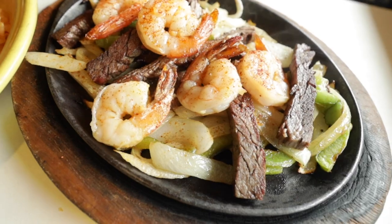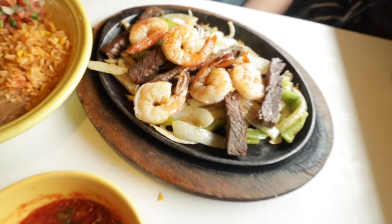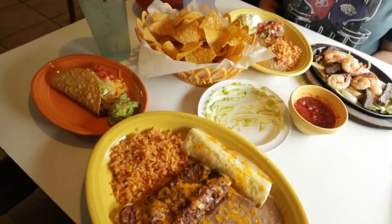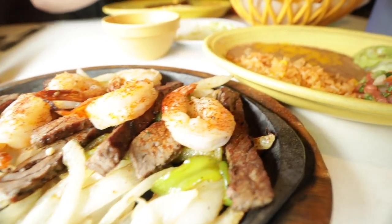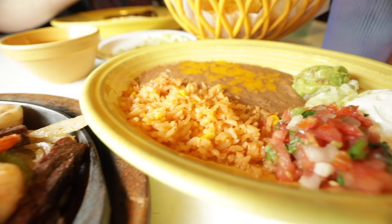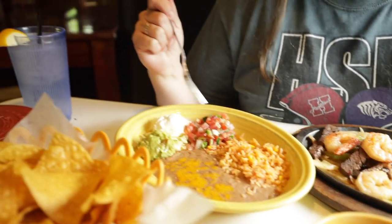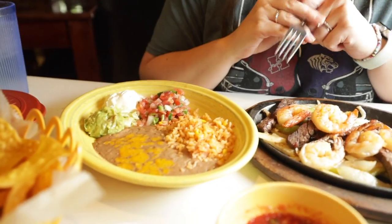Oh yeah. Okay, so our waitress recommended anything with shrimp, and so I got beef and shrimp. It also comes with the sauteed peppers and onions, and then rice and beans and guacamole and tortillas. Yes, tortillas too. Which I'm really excited about. It's kind of like fajitas with the sides. Yeah. It's gonna be good. Sure. I know it's gonna be good.